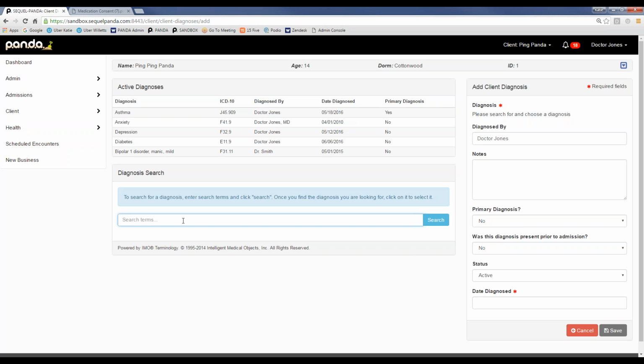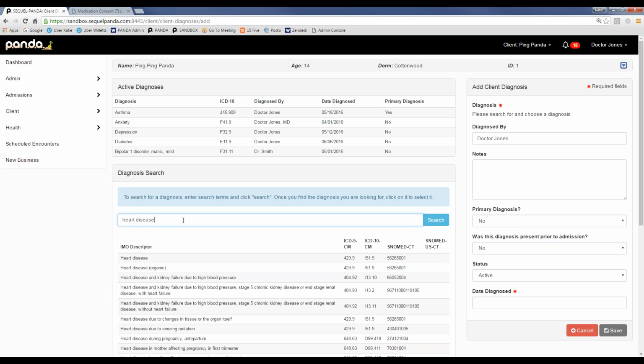I feel like I've added the most common things that always come to mind for me. Let's do heart disease. You just search for your diagnosis, select the one that's most appropriate. Again, you'll get that same problem updated, and then I just need to add my date diagnosed. And again, if it was present prior to admission, I think it's good to document that always.